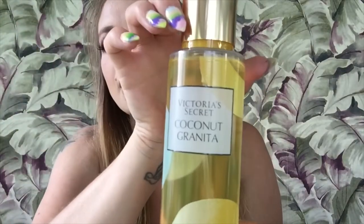And I got the scent. Now this is in the Victoria's Secret brand. This isn't pink. This is in Coconut Granita. And this is supposed to be a coconut and pineapple scent. Let's test it. I can definitely smell the pineapple. And I can smell a hint of coconut. Yeah, definitely coconut, pineapple. I love coconut scent, especially for my hair.